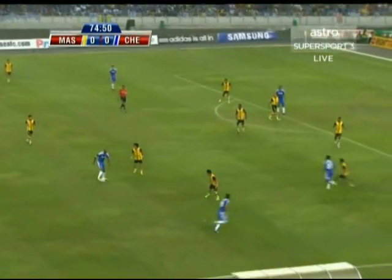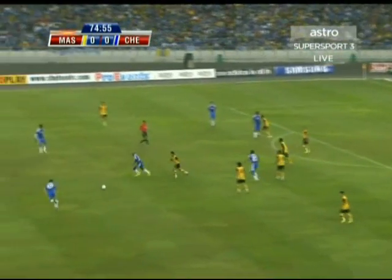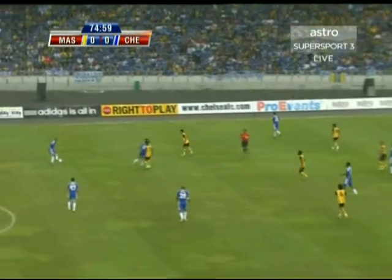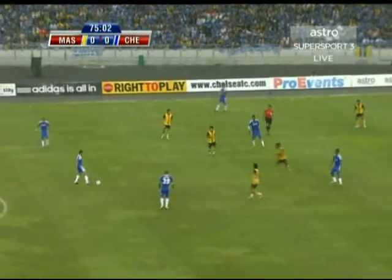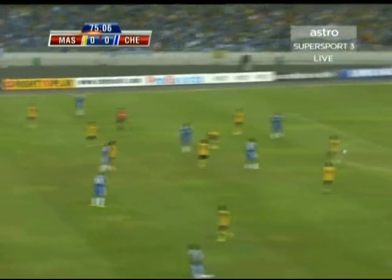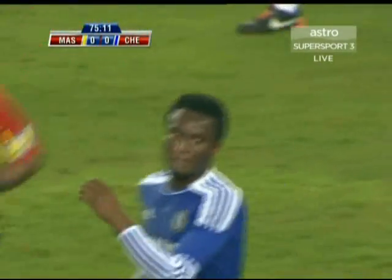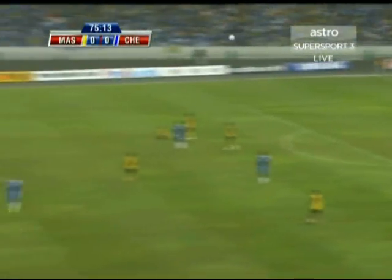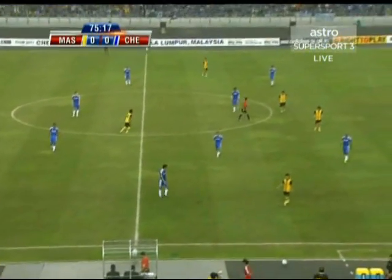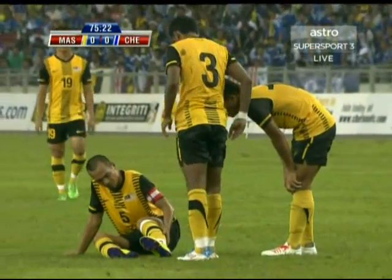Anelka. What can he do? He's got Paulo Ferreira running for him, taking the defenders out of the way, but then a poor pass back from Sturridge. John Obi Mikel. Ashley Cole. Put it back into the middle to Billy Clifford. And then a misread by the Chelsea forwards. Goes all the way back to Talitz. He's put the ball out of play because Noor Hafiz has gone down.